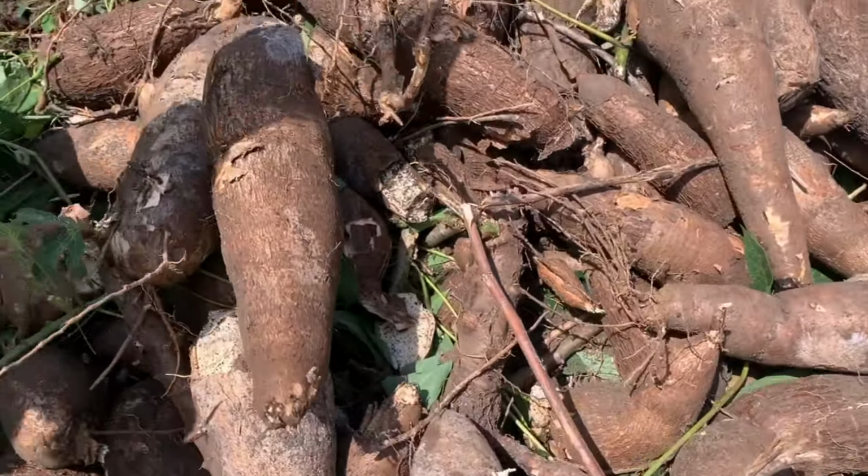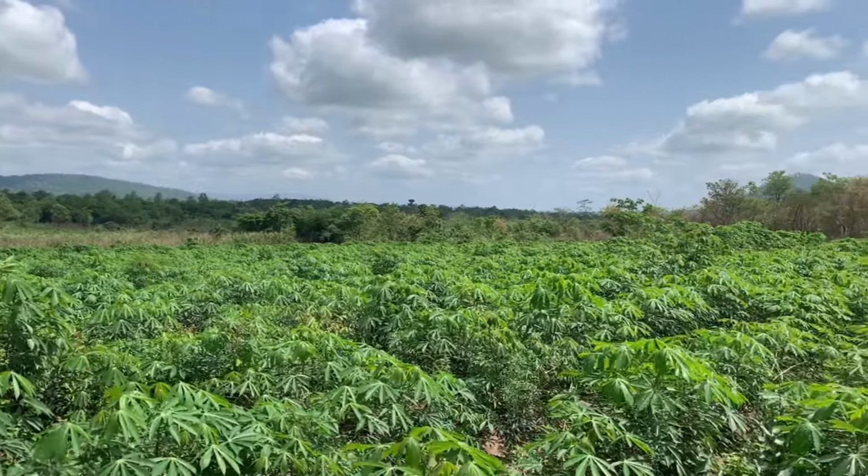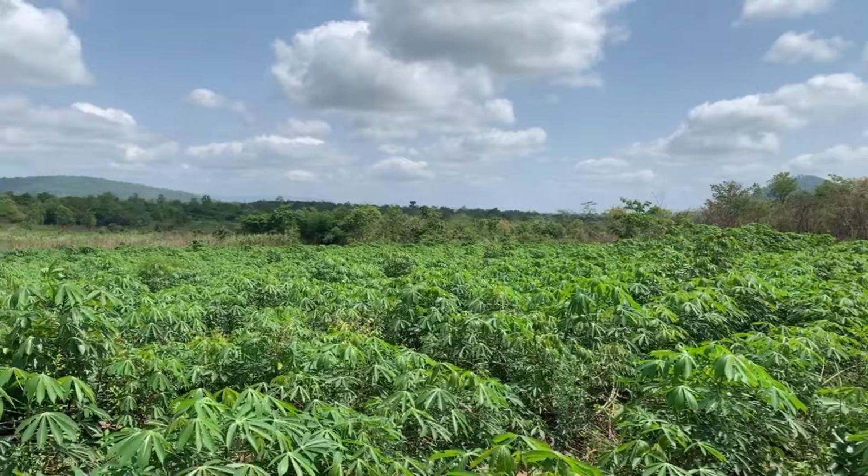What's the size of your cassava farm? So this is 25 acres. Yes. Currently, I would say I have 12 acres that I have cassava on. Is the 12 acres enough to cover the year's production? No. It's not enough. But, you know, I have a financial constraint, so I couldn't cultivate everything.